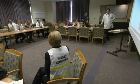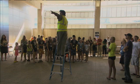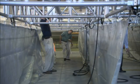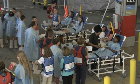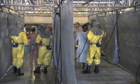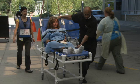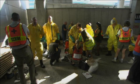Two days after the drill, hospital leadership, along with staff from the command center, clinical areas, and emergency management, met to review the process. Corrective actions were identified to improve our future response to a surge of patients in need of decontamination. By taking the time to participate in disaster exercises such as this, we can be assured that University Hospitals will be prepared when our community needs us most.